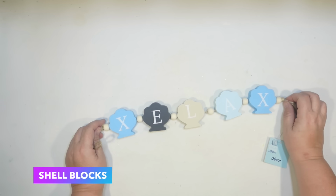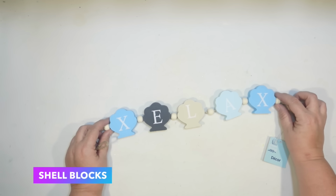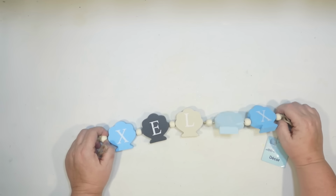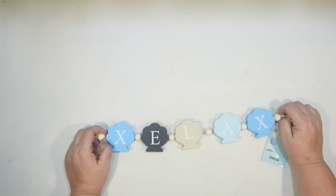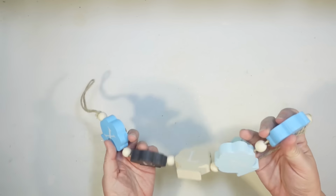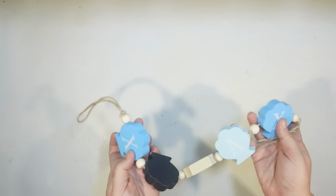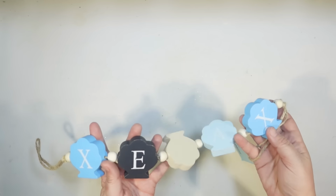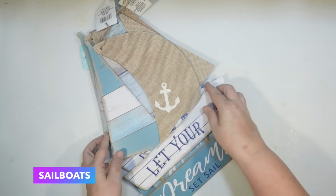Now, I wasn't too excited about these. And obviously I was excited and didn't even read it. I think I might have to take this one back. It's supposed to say relax. They had two different versions of this. They're little shell wood blocks, which I thought were cute. I don't know if I really like them on a garland like this, but make sure yours are spelled correctly because I don't know what Zellax is.